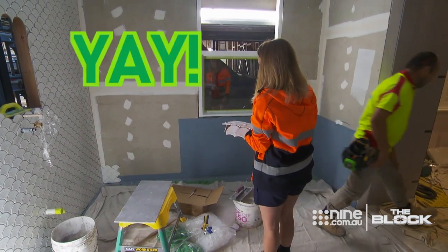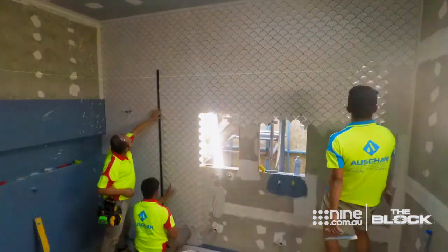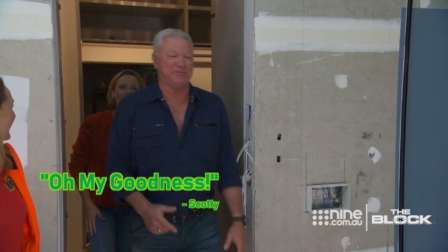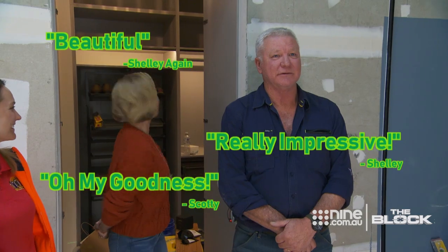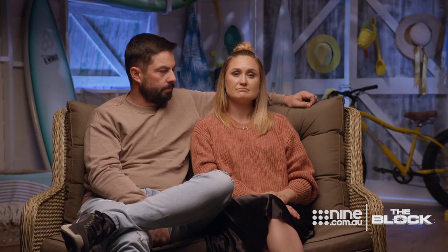So Jade got her fish scales and decided to put them on, not one but two walls. Oh, my goodness. Wow, that's really impressive. Bloody oath it is. That's beautiful coming through there. Yeah, definitely the fish scales would be our hero. Let's hope they hit your 1930s period brief.